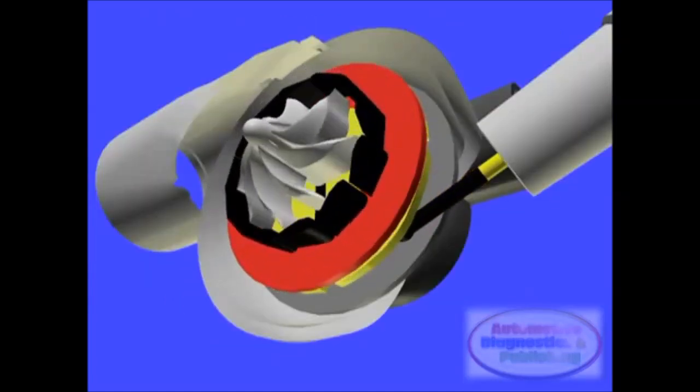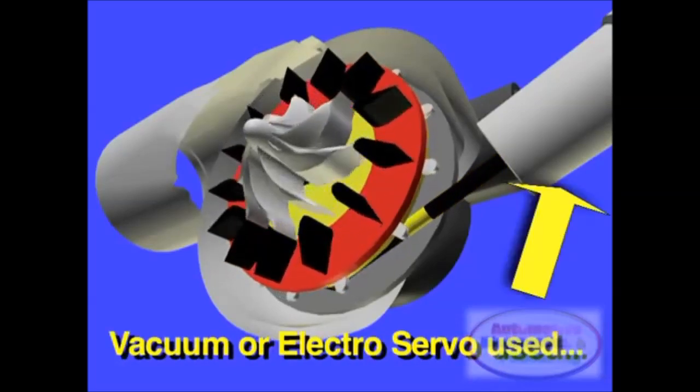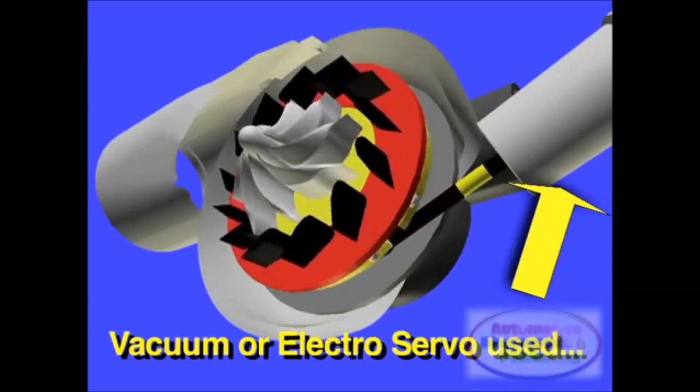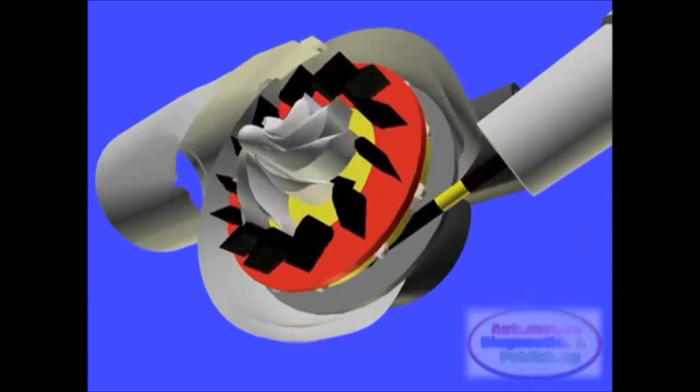VGTs do not require a wastegate. Often the vanes are controlled by a membrane actuator, identical to that of a wastegate. However, increasingly electric servo actuation is used, and controlled by the ECM.